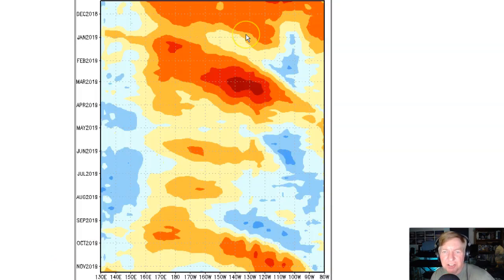So here's the trend. This is upper ocean heat anomalies, the upper 300 meters of the ocean. We're going back in time. A year ago, November last year, Kelvin wave number 3 pushing across. Remember, the active phase of the MJO creates westerly anomalies. They start blowing warm water off to the east. That was Kelvin wave number 3. Then in January, February, March, another Kelvin wave, a little bit stronger. Look at that. It made its way the whole way into Ecuador.